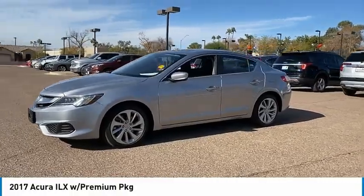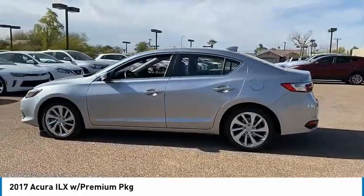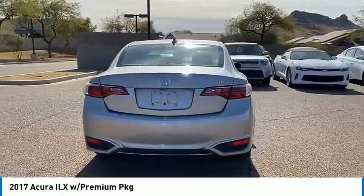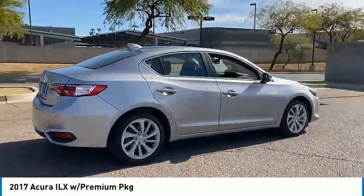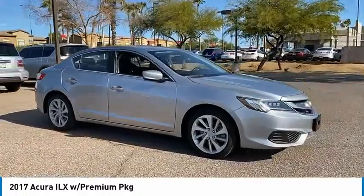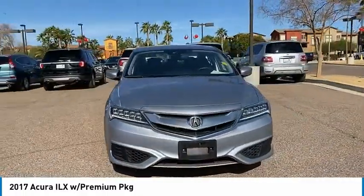Make a great choice today with the 2017 ILX. The luxury in the new Acura ILX includes leather heated seats and a powerful array of voice command and high-end technological advancements, while being powered by a high-performance engine that propels this compact sports sedan quicker than you may expect. If enjoying the drive is something important to you, then the ILX might be the one you are looking for.